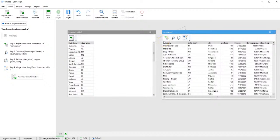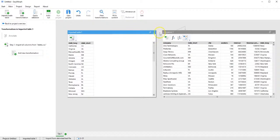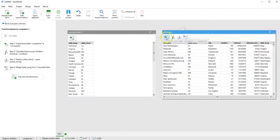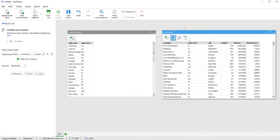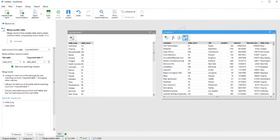So if we follow our transformations, we have imported a table, we have imported a database, and we have set 4 transformations: the original import, the calculation of a new column, the modification to uppercase, and the merge from the reference table. This concludes our introductory presentation of EasyMorph.